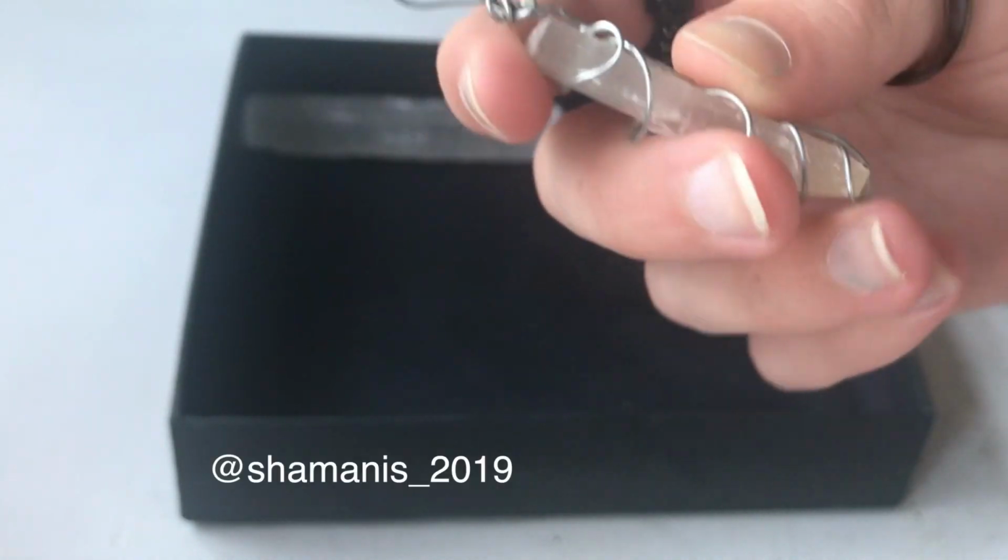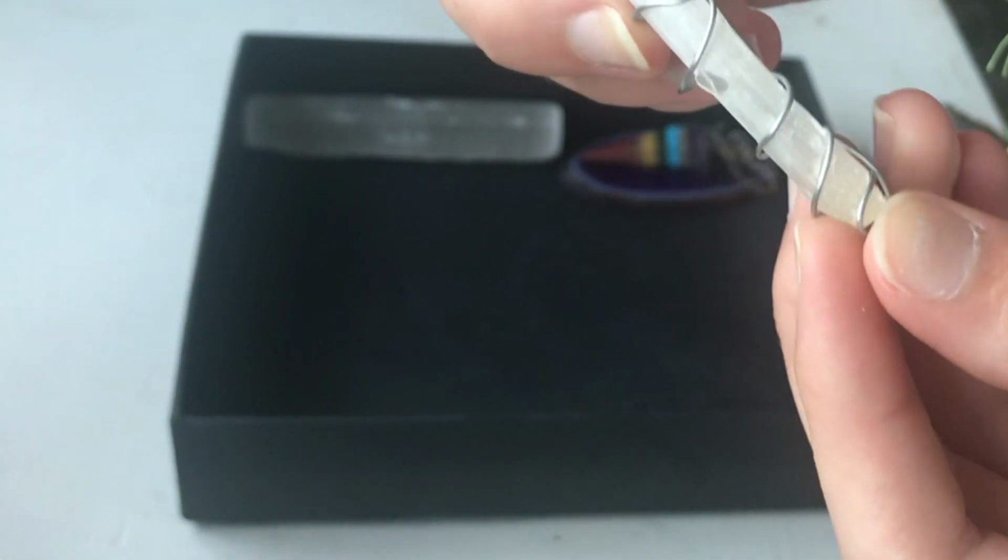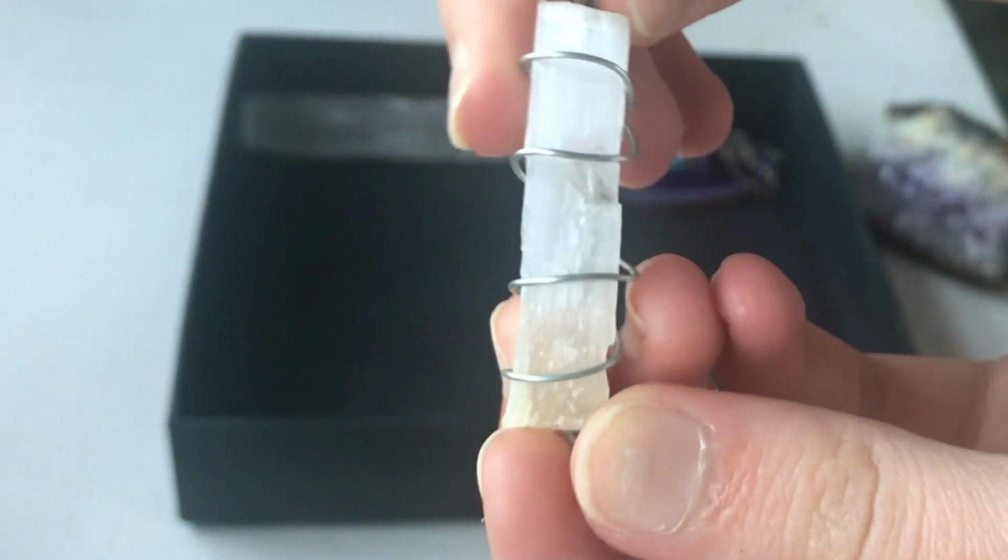So I use the big piece for meditation, and then I also have this little piece which is from my friend's store. I often speak about it on Instagram. I'll also put it on screen now so you can go check it out. He does really reasonably priced good crystals, so if you want to get them from a good little business, then definitely go support that. So yeah, I got this one from him.